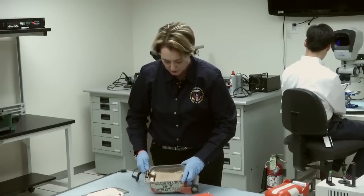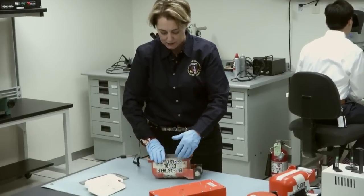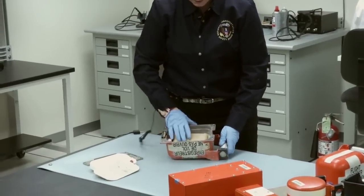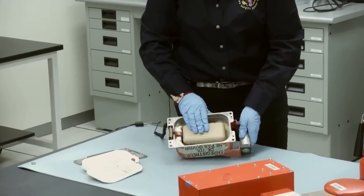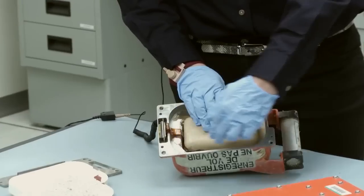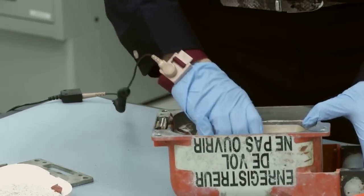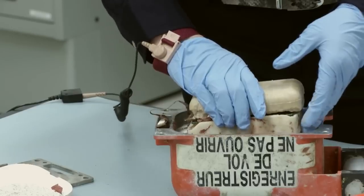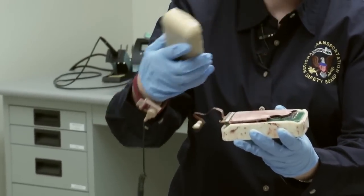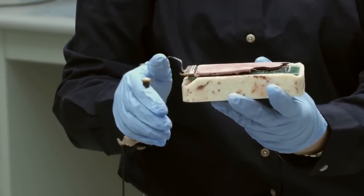So basically, these are different layers of the crash protection for the impact, the heat. I've already disassembled this one since this was involved in an incident. There was a type of material around here that we have to dig out to get to the actual unit that has the board in it. Something like this. We go ahead and take that off. There's a coating that's normally on top of the board.